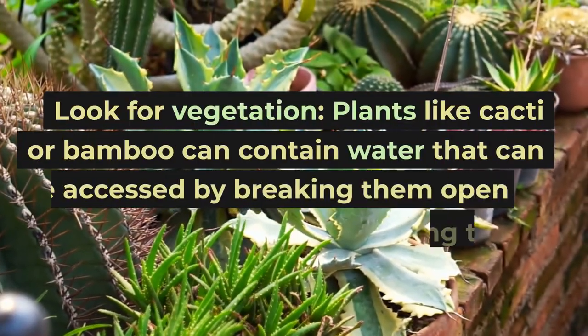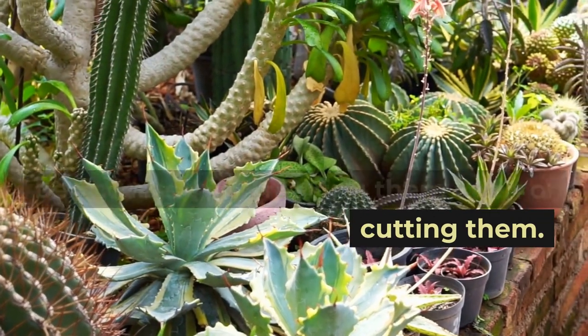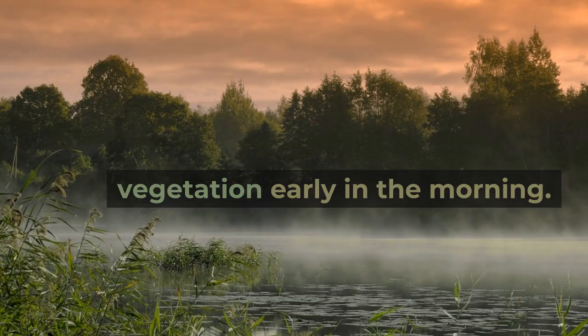Look for vegetation. Plants like cacti or bamboo can contain water that can be accessed by breaking them open or cutting them. You can also collect dew from vegetation early in the morning.